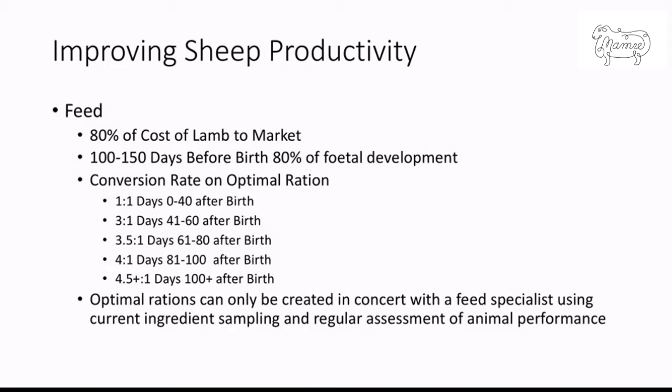The other thing to note is that 80% of the fetal development, so birth weight of that lamb, occurs in the 100 to 150 days before birth. So it's important that the ewe be fed properly in the last quarter of her gestation to make sure that that lamb is going to come out with the proper size and proper vigor.